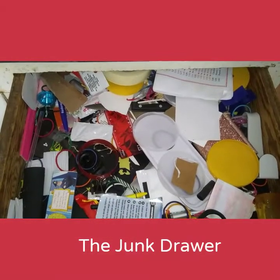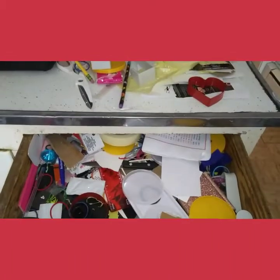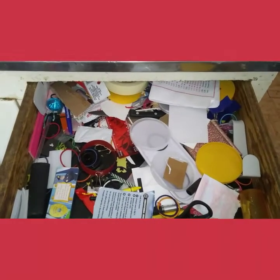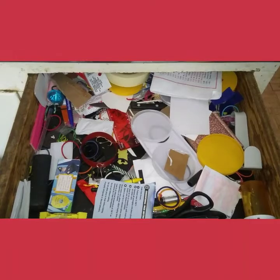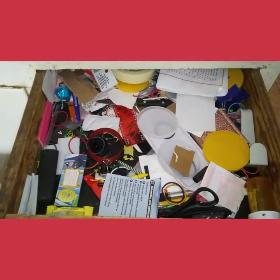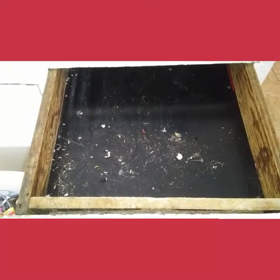I have cleaned this out many times before, but I am going to attempt to clean it out again and get everything out of it and wipe it down. And I'm going to use a Pinterest hack that I saw and try to recreate it to organize the infamous junk drawer. I completely emptied out the drawer.